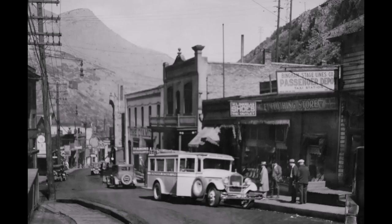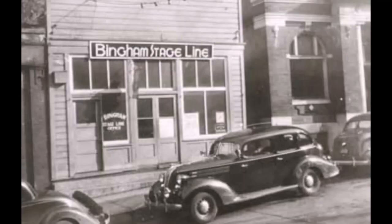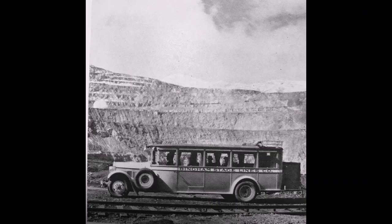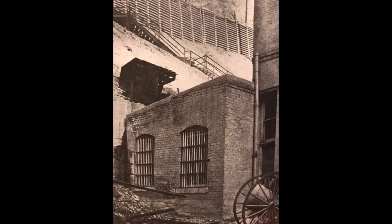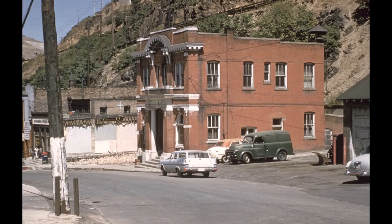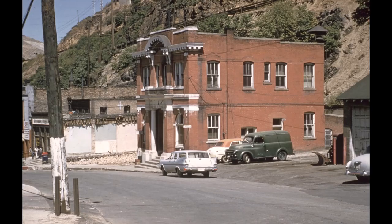So they had this bus service to Salt Lake. Some neat old pictures of the Bingham stage line. This one, they got the mine in the background. I guess they're taking the people on this tour in this, I guess it would be called a bus. Then the next building up the street would be the City Hall. There was a jail in the back of this building. It was this reddish brick, and it lasted a long time in Bingham. It stayed around for a long time.